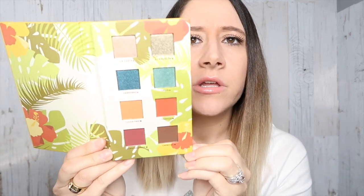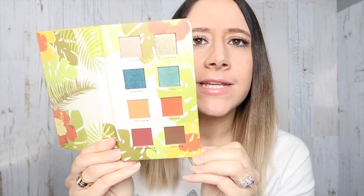I'm super excited. Okay, and the last thing in the box, as always, well, like 99% of the time, it's a palette. This is from who? From Alamar Cosmetics. This is the Reina del Caribe eyeshadow palette, volume 1. We got this bright yellow packaging. And ooh, look at these colors. Okay, very tropical. I can get down with this. These are great summer colors.